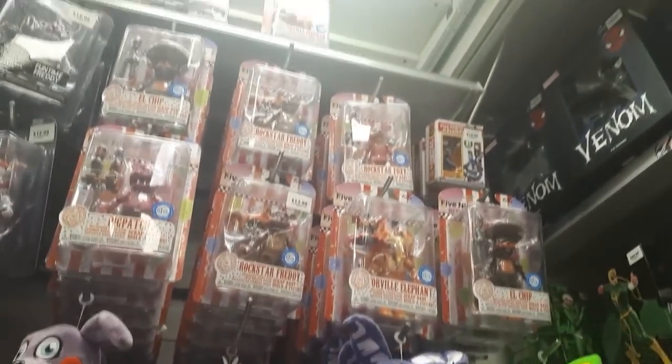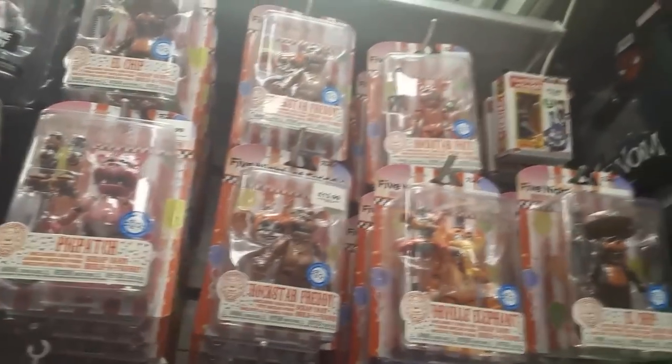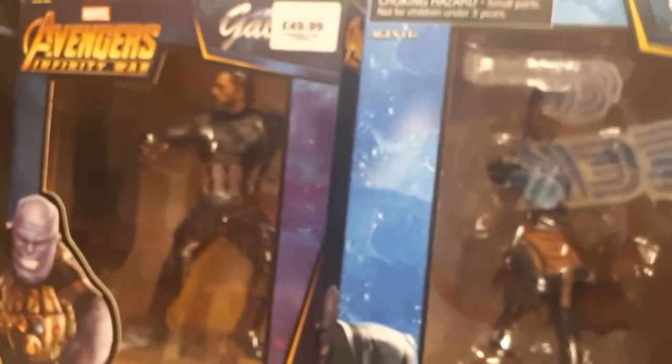So, on with the toy haul, guys, on with the toy hunt here. And we're looking at all the brand new stuff. There's a bunch of new Freddy merchandise. Five Nights at Freddy's based on the arcade game, the pizza place. And it was actually really cool. I liked those. Then we moved on to Orbital Comics.